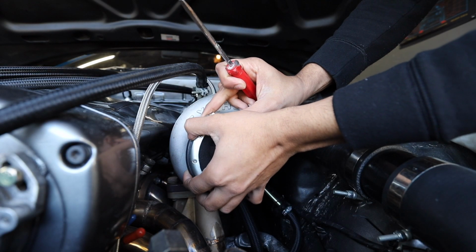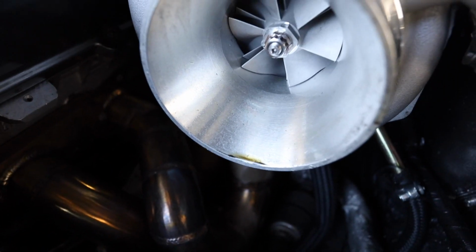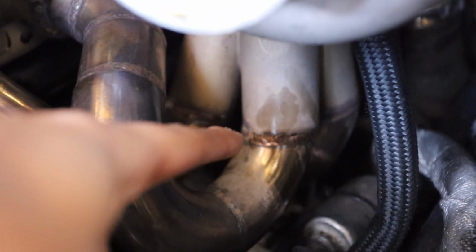Come on, come on. There we go. You guys see that right there? That's not good. That's oil coming out of the compressor housing. It's no bueno. I don't know if you guys can see, but there's also some oil that dripped down over there. I think you might have a blown turbo. Yeah, I do got a blown turbo.